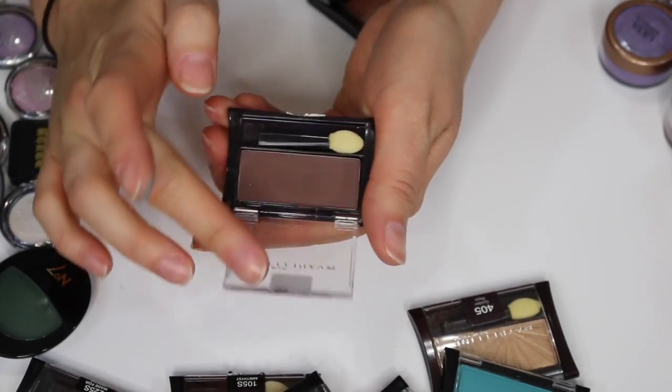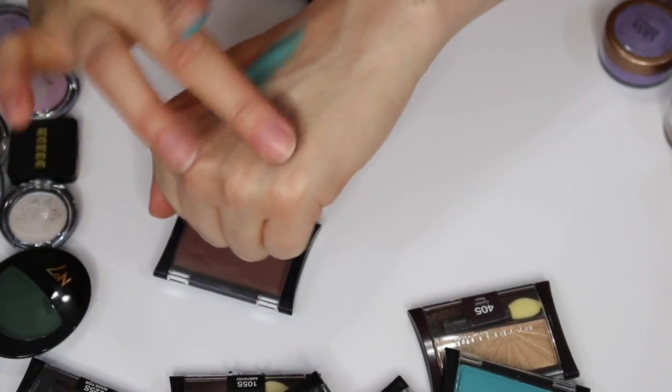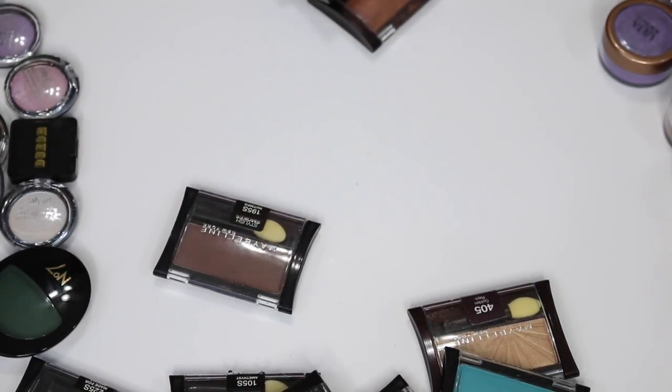This one is Nutmeg, which was one of my favorites. It has a really smooth texture. I really like the shade of it. It's almost like a reddish brown. It's like a deep brown, but with a hint of red in it. It's gorgeous. That was one of my favorites.